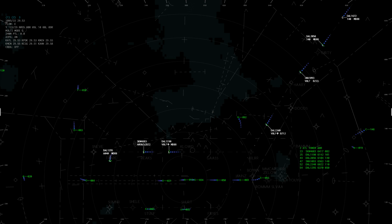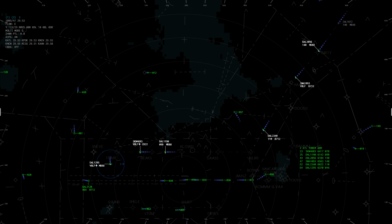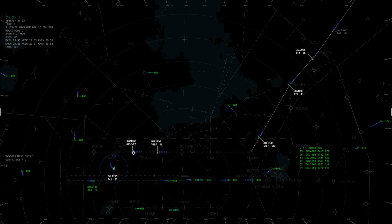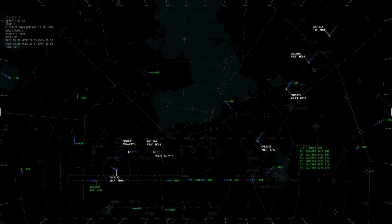Delta 1295, turn left heading 120, cleared ILS approach runway 08 left, maintain 4,000. Heading 120, cleared for the ILS, descend and maintain 4,000, Delta 1295. Delta 1295, roger, maintain 210 knots until turning final. Maintain 210 until turning final, Delta 1295. Southwest 1093, resume normal speed, descend via the Dirty 2 arrival. Normal speed, descend by Dirty 2, Southwest 1093. Southwest 4683, reduce speed, maintain 180 knots. Southwest 4683, reduce speed to 180 knots.